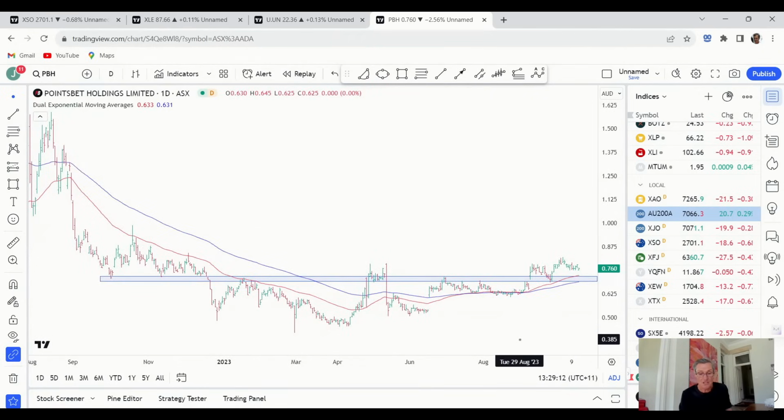So I'd say this is probably more of a speculative type play. So what's PointsBet all about? It's an online betting shop. They've got operations in Australia, the US, although I think they're selling their US operations, Canada, Ireland. It's not profitable. It's got a market cap of about 240 million, but it's not profitable at this point. So of course that makes it more down the speculative line, but it does have that interesting chart setup. So we've seen that 95% fall.